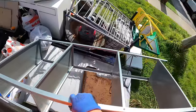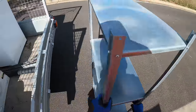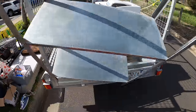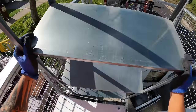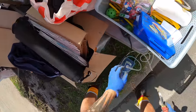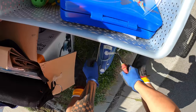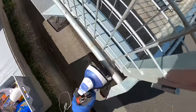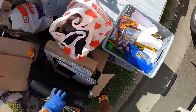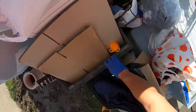Jeez, this looks pretty good. I could probably use this. It looks pretty good. Let's see. Hopefully it stays intact. That's too much plastic for Dirty Alley. I think so. Steel.